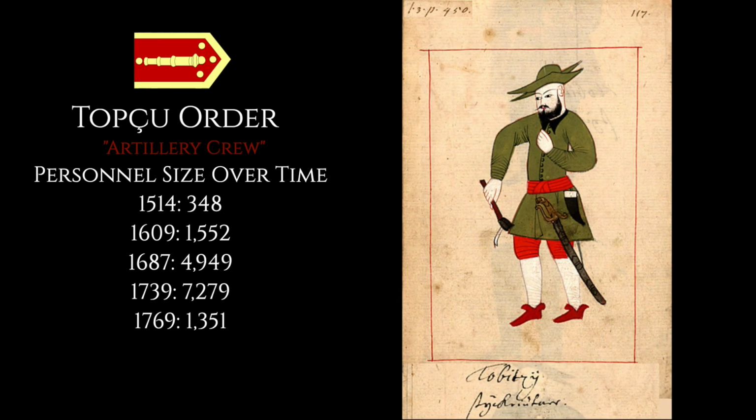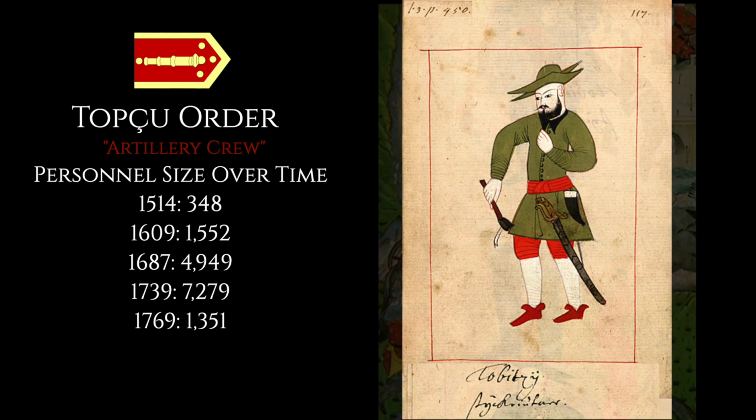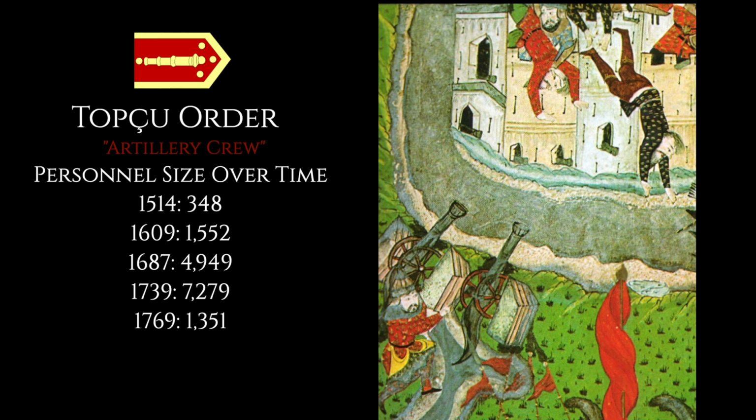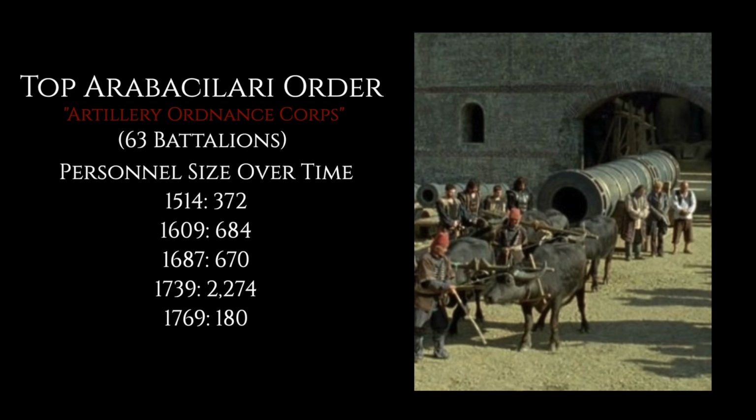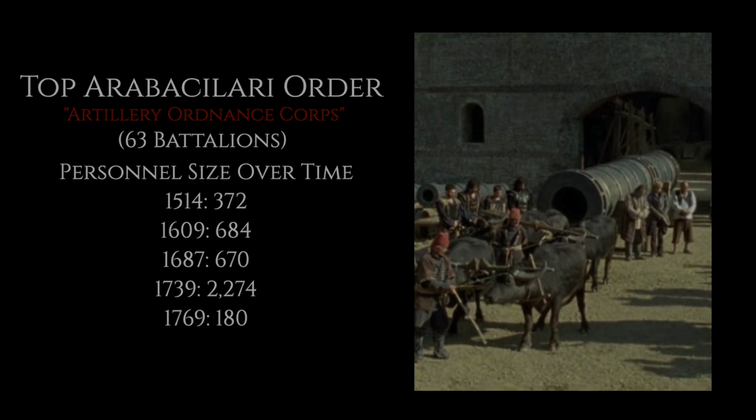The Topçu order were the artillery crew units of the Ottoman Empire. They were responsible for the production, storage, and use of cannons during wartime. As well as being the mechanics of the Ottoman military, the Topçu order also performed craftsmanship duties during wartime. The Top Arabacıları were tasked with the transportation of cannons during military campaigns, often using wagons or animal labor to do so. They were divided into 63 battalions.